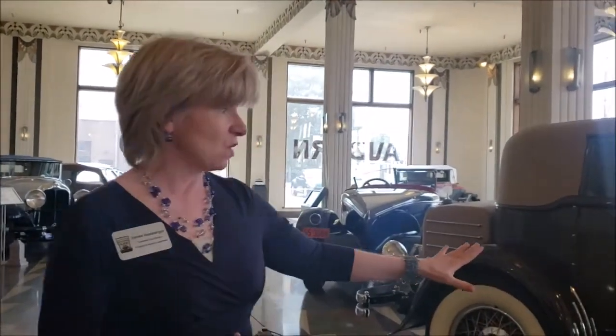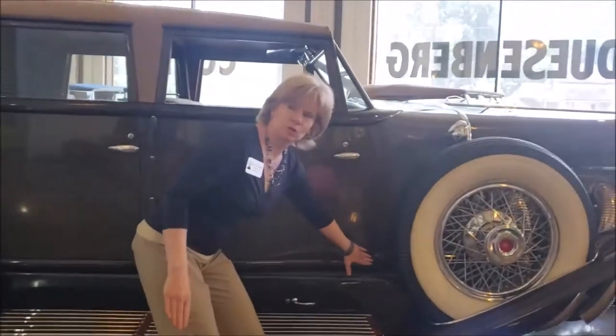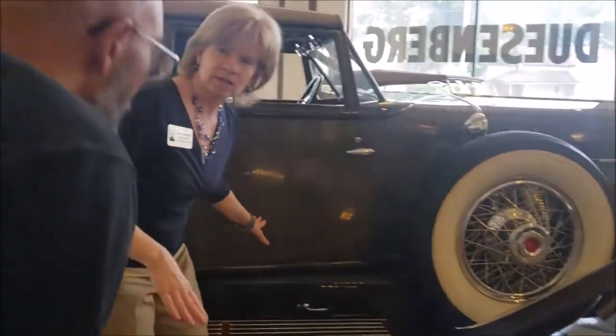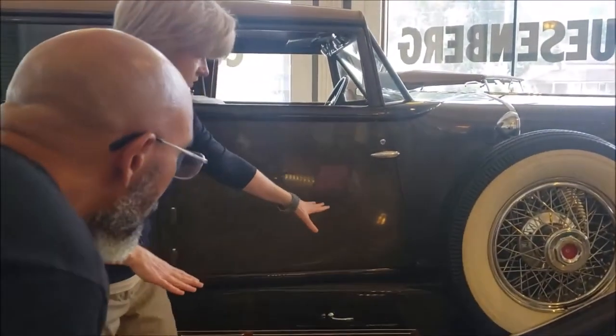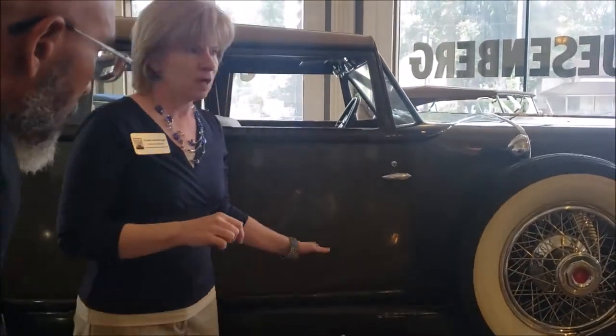Notice the chassis, that Duesenberg chassis. The chassis are made in Indianapolis. And then the client would get with the Duesenberg brothers and decide what coach company they wanted to make the rest of the Duesenberg. So this happens to be a Murray, and when you walk around the museum today and you look at the Duesenbergs, you'll see what coach company built that.